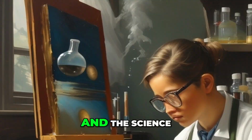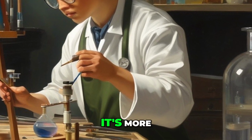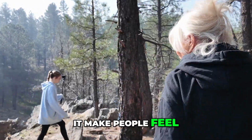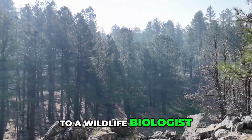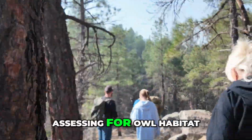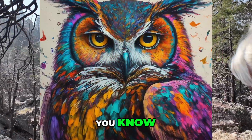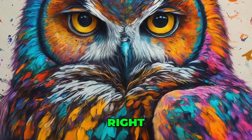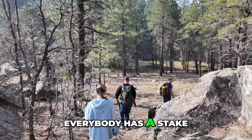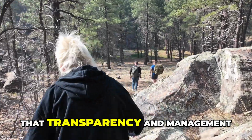Sure, because for forestry, that visualization is so important. They call it the art and the science. And the art part is just as important. It's more than just the data. How does it make people feel? I was just talking to a wildlife biologist yesterday who went out with a colleague and was assessing for owl habitat and was claiming what feels owly, nothing quantifiable, right? So that's really important, especially on public land. Everybody has a stake in this land. It's important that there's that transparency in management.